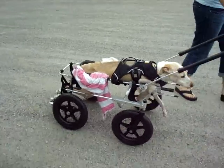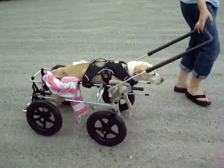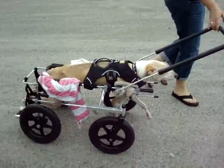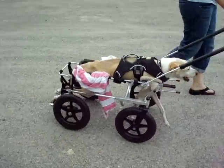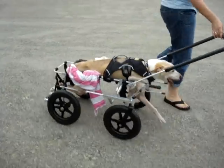Look at you. Look at those legs working. I'm not even really doing anything. I know. He's doing it now. All right. Good job, Baxter. Wonderful. So Baxter will be able to use this cart for the rest of his life. It has a headrest. Oh, look at you. I see that smile happening.